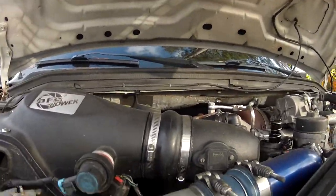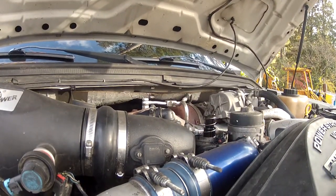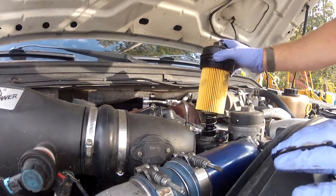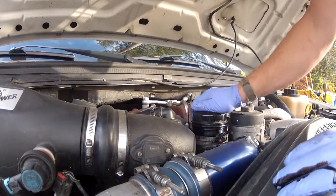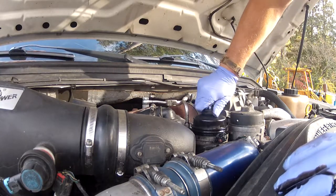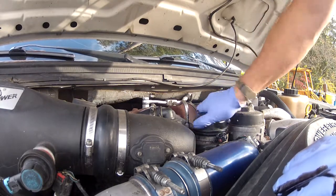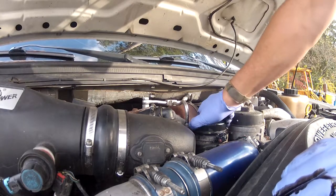So turn our camera back around again. See how that goes down there like that, it pops back up. That's what you want to see. You want to make sure you have a good spring in there, and make sure all that's working the way it should.